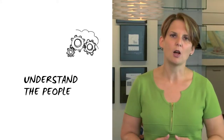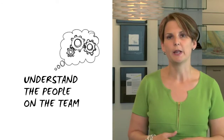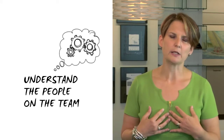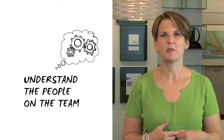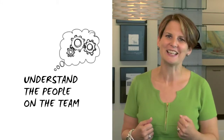In step 2, you've got to start to understand the people on the team. So grab yourself a style tool. I love the Berkman, but lots of them will work. What you want to do is have every team member start to understand themselves a little better, but also to understand one another. You've got to understand, is that conflict you're having coming from the fact that you're so different? Or is it coming from the fact that you're too much alike?